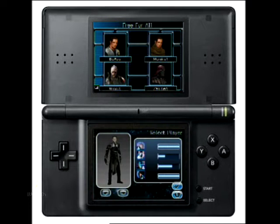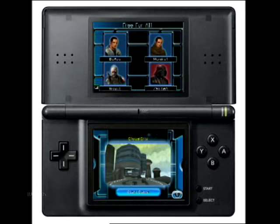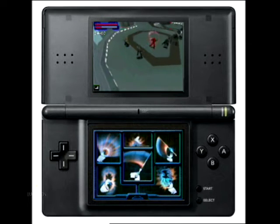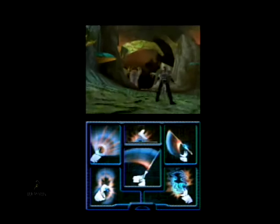We have a couple different multiplayer modes, more of a standard deathmatch on the DS. We also have more of a duel-based multiplayer mode, where there's a back and forth and a sway meter, and whoever gains the advantage unleashes themselves, and it's really a lot of stuff in one small package.